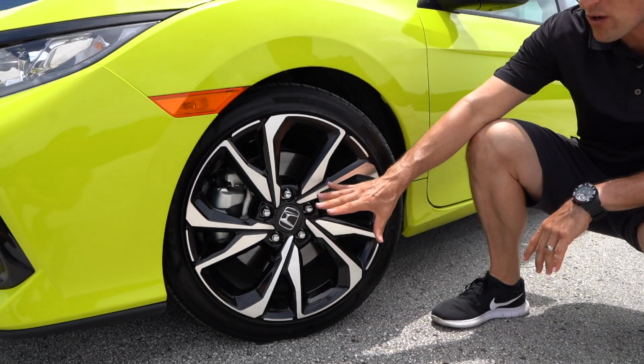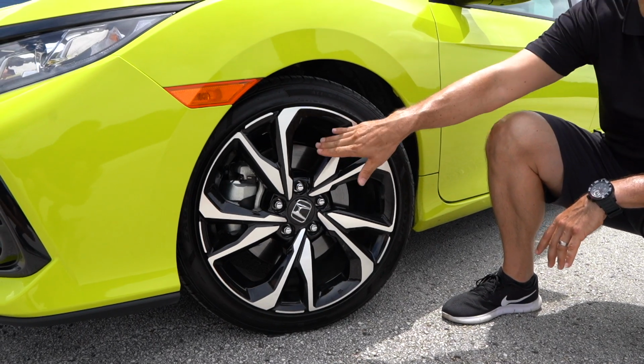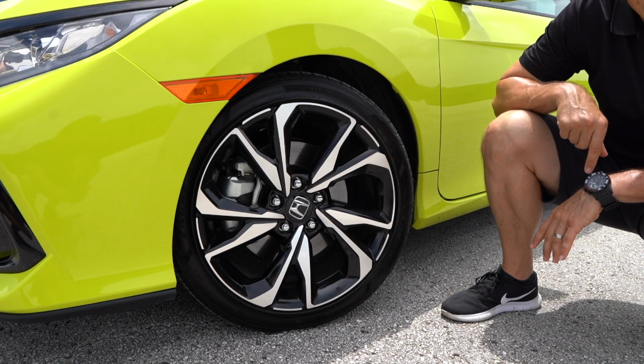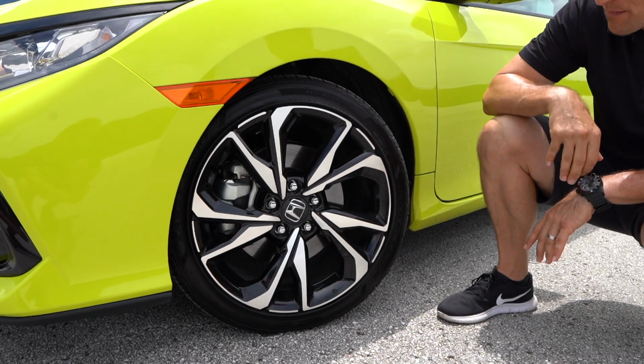When we get to the side of the car, great looking wheel. It's an 18-inch wheel, 10 spoke, love the brushed aluminum, love the gloss black, over 13-inch rotors. That's a great size for a car of this caliber.